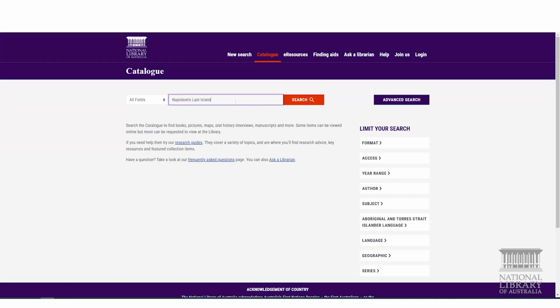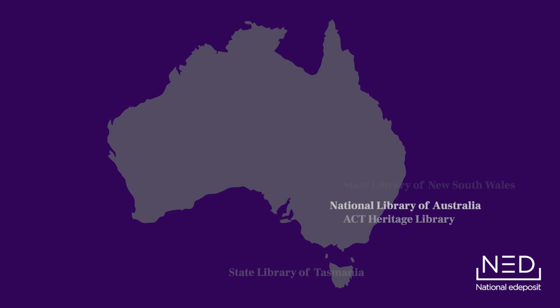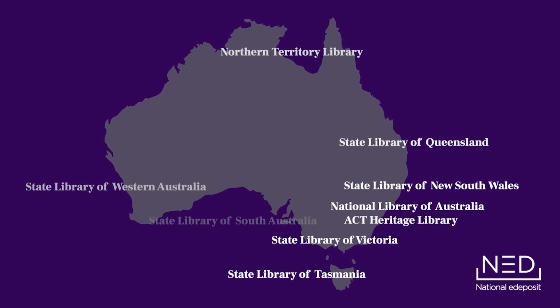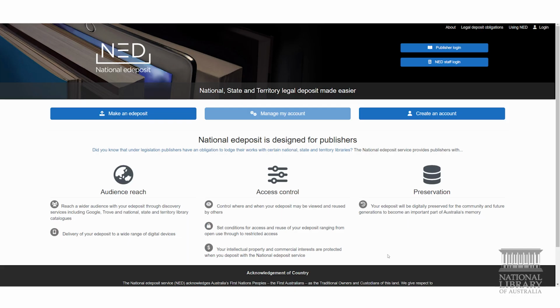In 2016, Australia's legal deposit laws were extended to include electronic publications, and the first eBook deposited to the National Collection was Napoleon's Last Island by Thomas Keneally, published by Penguin Random House. The National E-Deposit Service, or NED, has been operating since 2019. This is a collaboration between Australia's 9 national, state and territory libraries. The NED service provides for the deposit, management, storage, preservation, discovery and delivery of published electronic material across Australia. NED simplifies legal deposit for publishers, as publishers can deposit once and meet their obligations to the national and their state and territory library. For many reasons, we prefer to collect in electronic form where possible, and at the National Library, we only require 1 copy of each publication to be deposited.